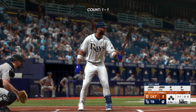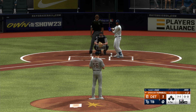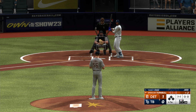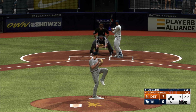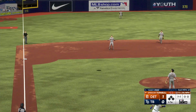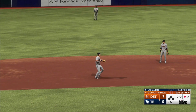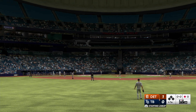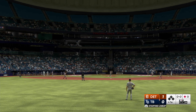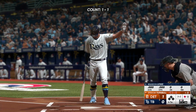Now up for Tampa Bay, Yandy Diaz. Here's a 1-1. Swing and a pop-up. Maton under it. Makes the catch, and there's one gone. Batting second, the third baseman, Brandon Lau. And now it's Brandon Lau.